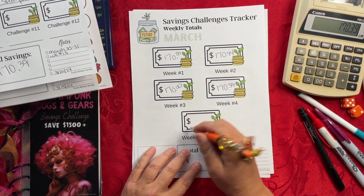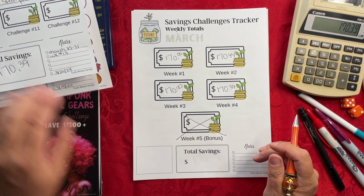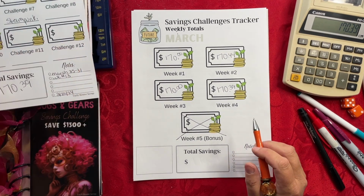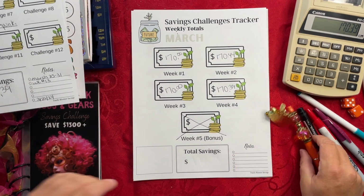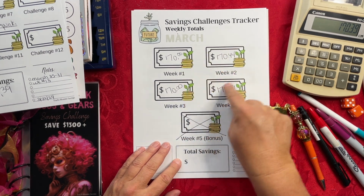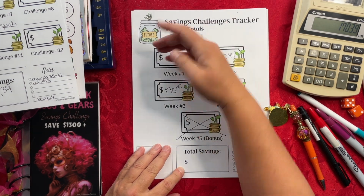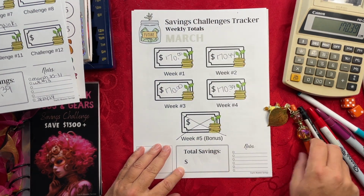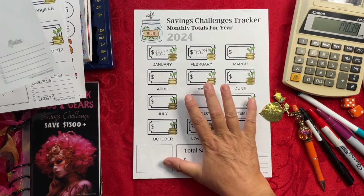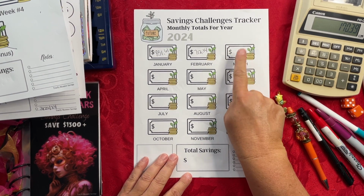All right, so we do not have week 5 in the month of March. So that is perfect. And so at the end of this week, once I have all of my cash stuffed, I will come back to this tracker and I'll add those amounts up, and that will give me my grand total of how much I saved for the entire month of March. Once I have that amount here, then I will carry that amount over to this savings tracker here, and I will write that final amount here where it says March.